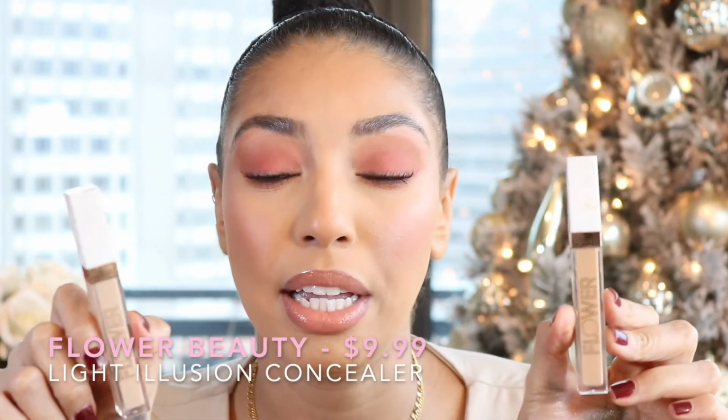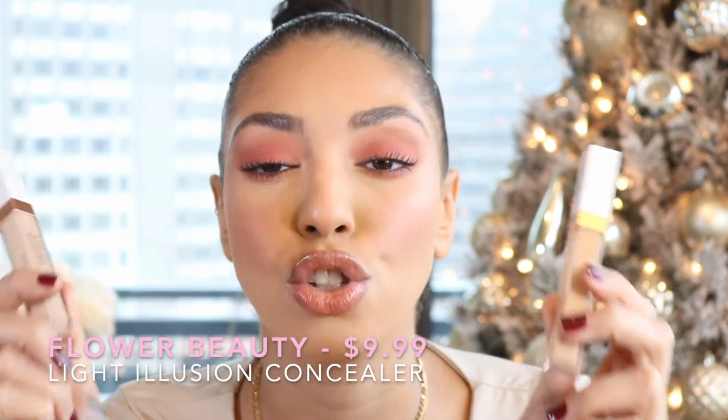So if you want something full coverage but lightweight, these Flower Beauty Light Illusion concealers are so high coverage. I'm wearing them underneath my eyes today. I have the shades Light and Light Medium. This stuff is full coverage, and you only need a little bit, and it's so thin so it doesn't feel heavy underneath your eyes by any means. I don't know how she did this, but it's bomb.